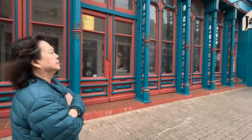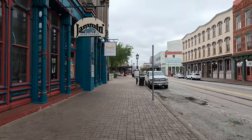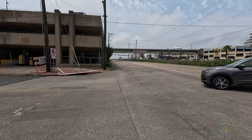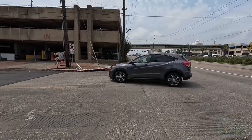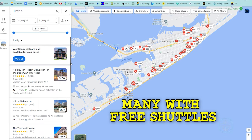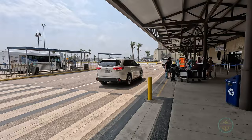The Galveston Downtown Center is walkable and close to the port, although hotel options are limited to the high end. So it's easier, if you have your own wheels, to stay just a little farther away at the many hotel options around the island and park in. Or rideshare.